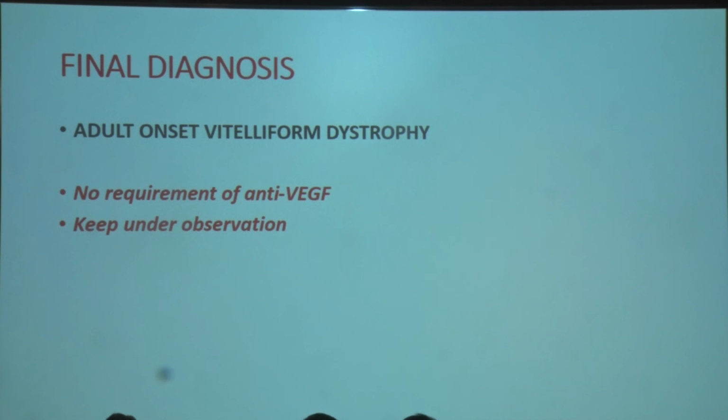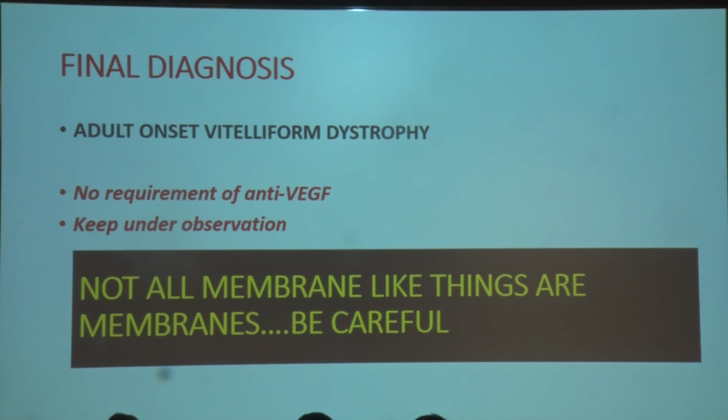So no treatment with anti-VEGF. The best part is that the patient's visual acuity remains more or less stable in these cases, and only observation is required. So not all things that look like membranes are actually membranes.